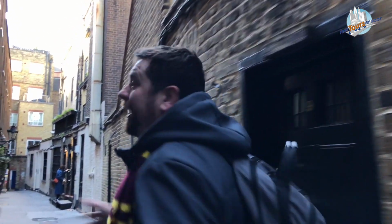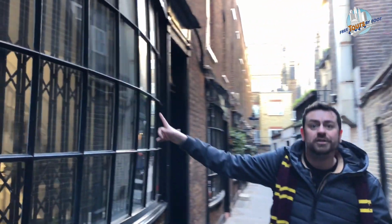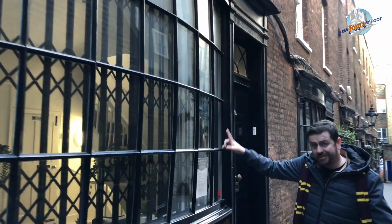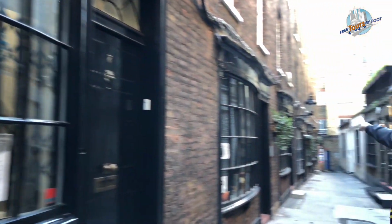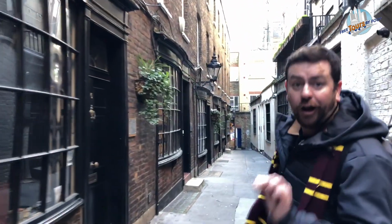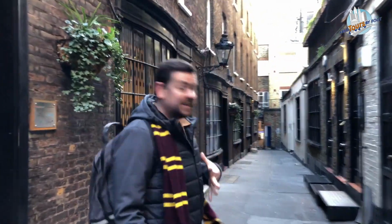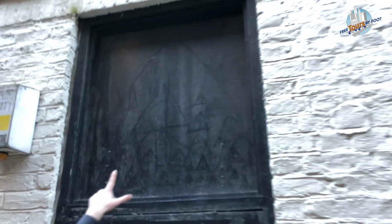It dates back to the 1600s. It's very Charles Dickens. These windows are the original windows from the 1600s, and if you look down you will see the gas lights. These are the original gas lights of London. Now, one of my favourite things here is the Deathly Hallows symbol. The fans come and they leave the symbol of the Deathly Hallows here and up and down on the windows.